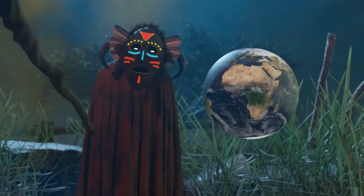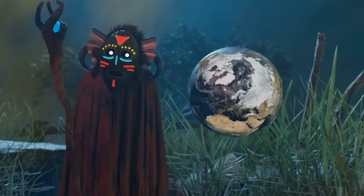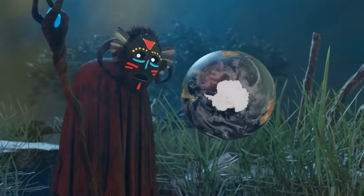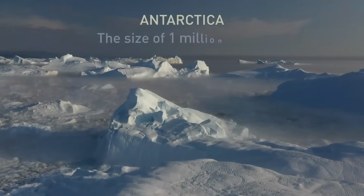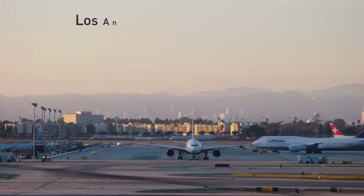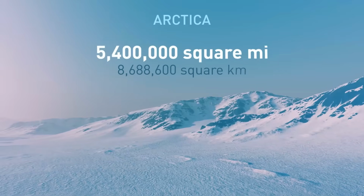Now, I say hot desert since the biggest deserted landscapes are actually the cold ones, located in Antarctica and the Arctic. Icy Antarctica's frozen desert is more or less the size of 1 million LAXs. Yep, the Los Angeles International Airport. The Arctic desert is just a bit smaller than that.